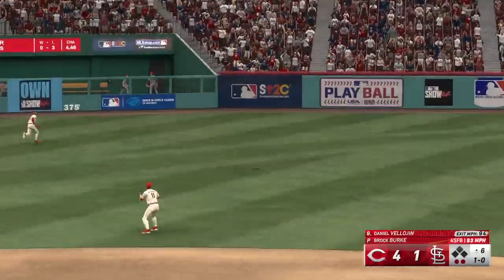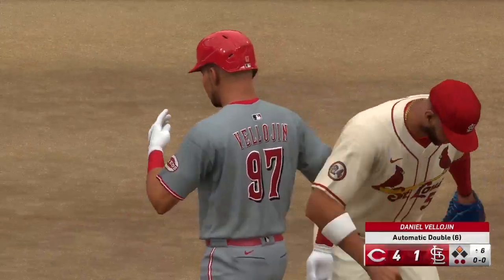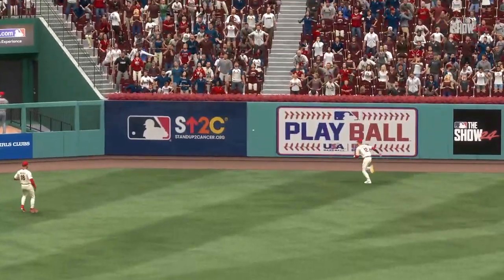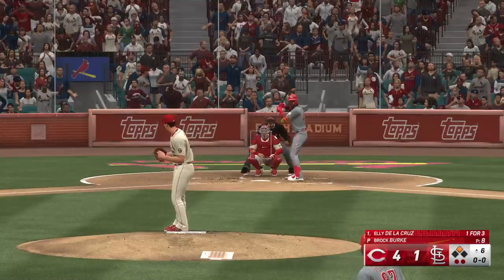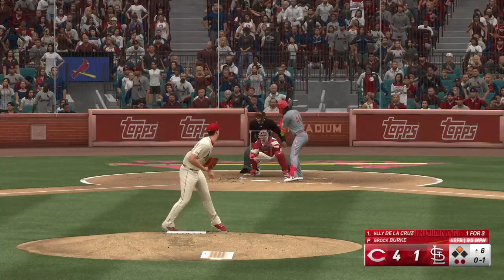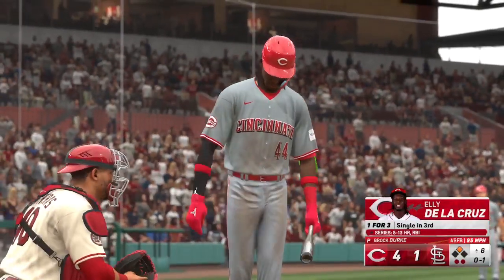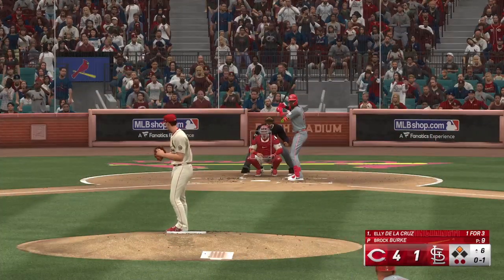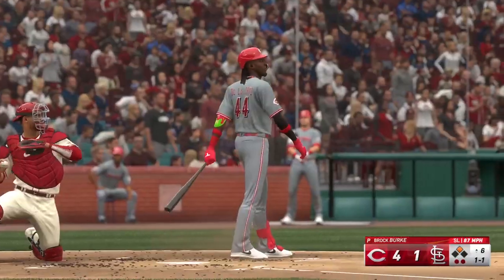Swings and blasts one deep to left center. Hops over the wall, and that's an automatic double. Well, there's something really nice about getting yourself an automatic double like that. You get to stroll into second base without having to worry about a throw or getting your uniform dirty. And now you're just looking for the next guy to kind of do the same thing. Maybe put one in the gap so you can jog home as well. Now a chance for Elly de la Cruz. Fastball for a strike. 0-1. Man on second, 2 down. The shortstop takes the ball.